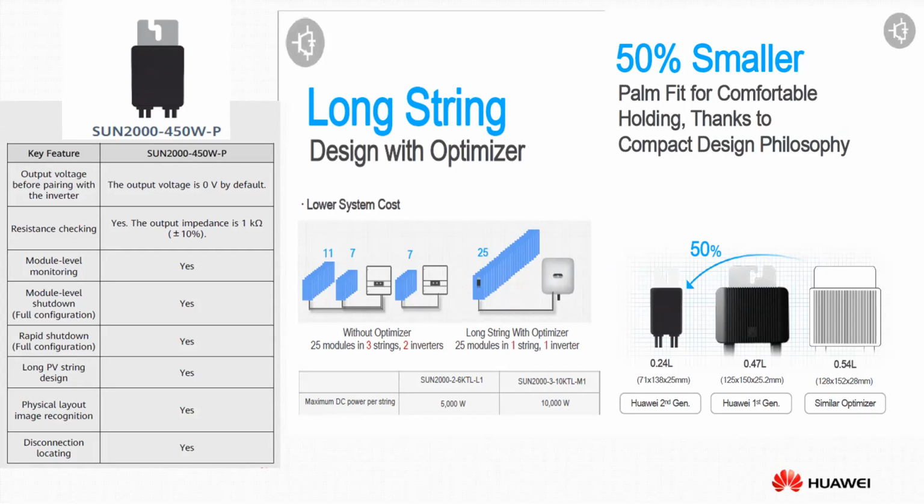So the optimizer brings in module level monitoring and module level shutdown, with a rapid shutdown of less than 5 seconds. Then your string output will be 0 volts. So the shutdown voltage for the optimizer is 0 volts.